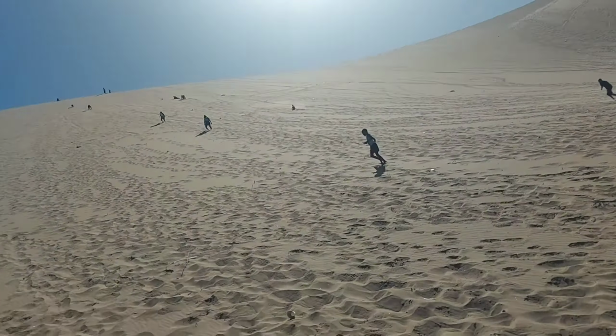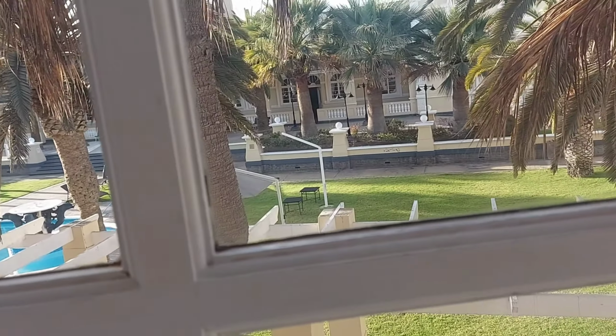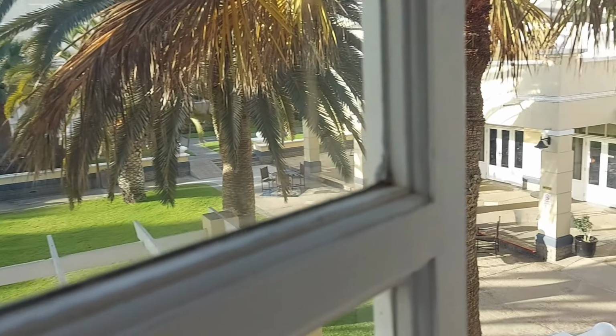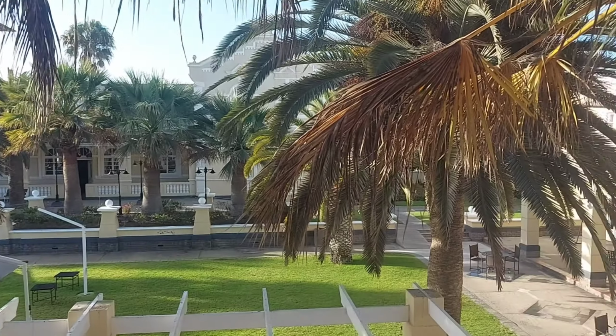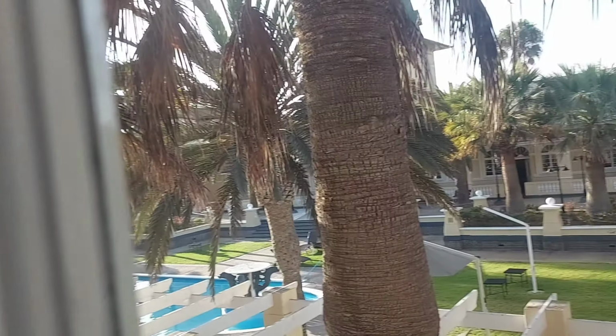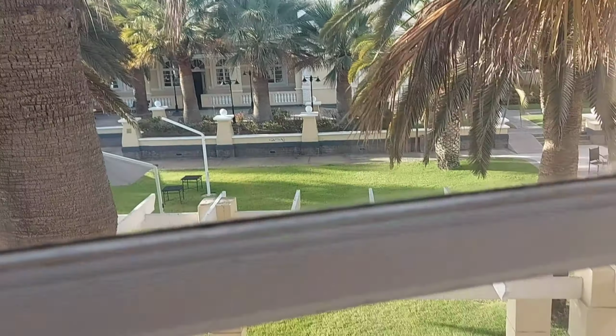It's messy, and here I love here. This is a couch that you can turn into a bed. The TV, we didn't use it. It's a table I was working on, and voila. This is the view. I'm seeing they're cleaning the pool.